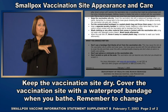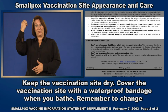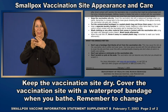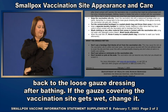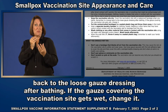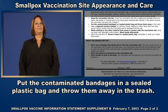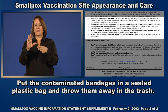Keep the vaccination site dry. Cover the vaccination site with a waterproof bandage when you bathe. Remember to change back to the loose gauze dressing after bathing. If the gauze covering the vaccination site gets wet, change it. Put the contaminated bandages in a sealed plastic bag and throw them away in the trash.